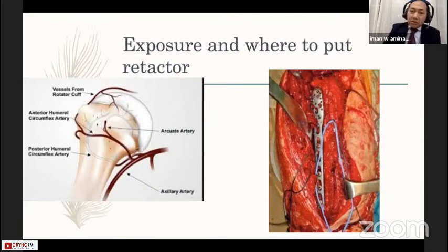I would like to use the Army Navy or Langenbeck retractor, and for the lateral side I also try to avoid putting the Hohmann retractor too deep because it will injure the axillary nerve.